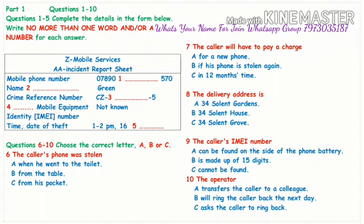That's a bit difficult. I'm going back to Australia the day after tomorrow to see my parents for a month. Any chance you could send it to their address? No, I'm sorry. We can only send replacements to UK addresses. In that case, I'd better have next day delivery then. OK, so just to confirm the delivery address, is it 34 Solent Gardens? That's it. The final thing we need to do is to put a block on your phone.